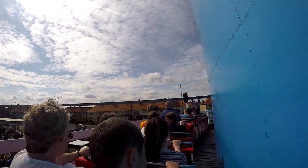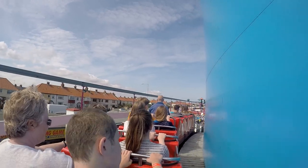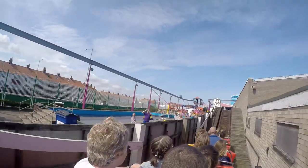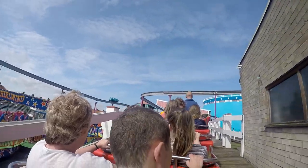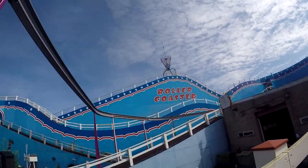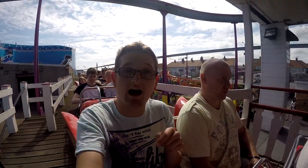And there we go, as we make our way back round towards the station. One final little bit of fun before we make our way back. The little bunny hill. And there we go, what a really nice iconic ride here in the UK. Well worth coming out to ride. Like I say, if you've never been to Great Yarmouth Pleasure Beach, get yourself down here and give it a go.